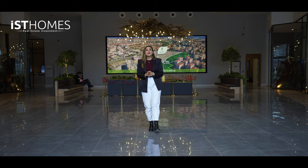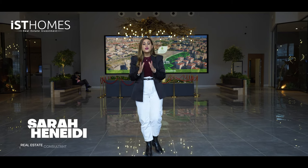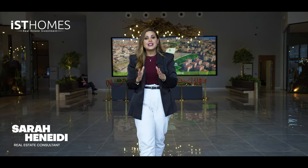The project is in the pre-launching stage for now, which is considered the perfect timing for buying, as the prices are at the lowest rate, which will give the investor a huge margin of profit. Please hurry up and contact IST Homes to get the best offers.